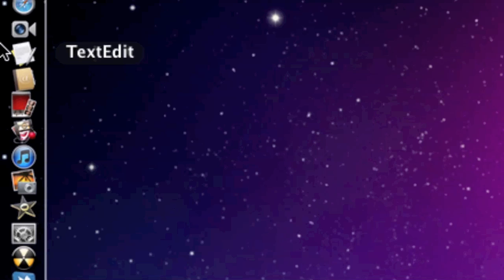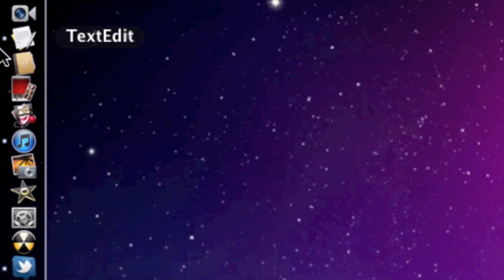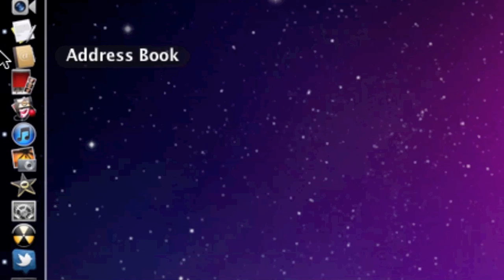This is a great app when I just have to jot down some notes and type in phone numbers and, yeah, just simple reminders to myself. Not as powerful as Word or iWork, but it's great for just jotting down text. Next up, Address Book. This is where I keep all my contacts, quite self-explanatory.